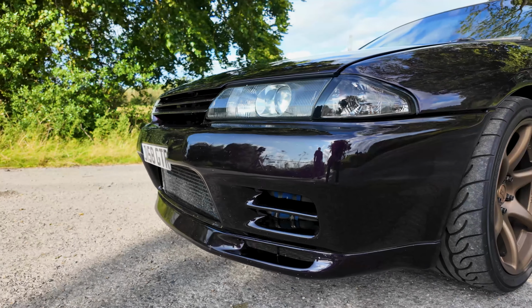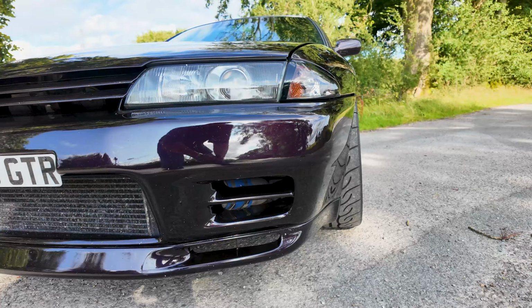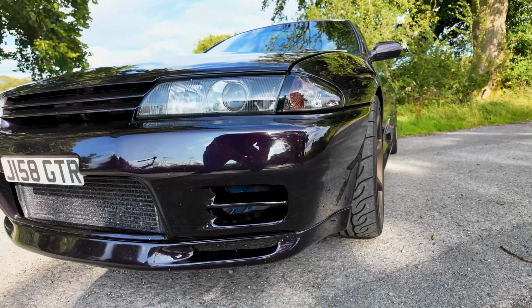We're only at 4,000 RPM, just listen to how sweet that is. Yeah, I'm really impressed with how this delivers its power, mate. And the way it feels, it just feels connected, reassuring. Never get bored of that sound.